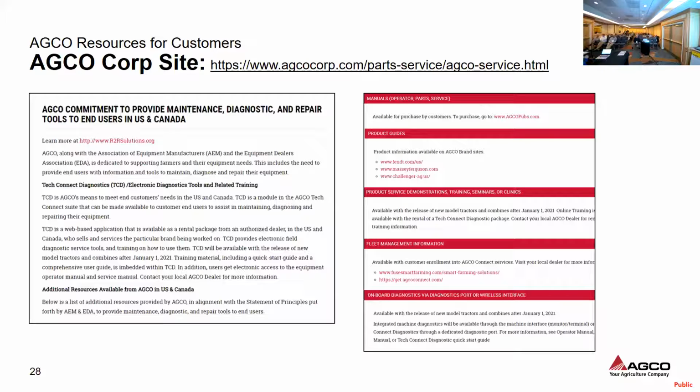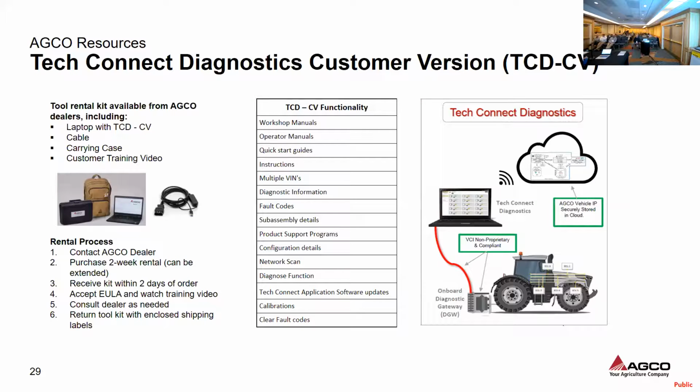Our diagnostic tool is Tech Connect Diagnostics, customer version. You've got a little picture of the kit that we offer. Rather than delivering software, we offer a kit rental. That way we can move past any concerns about whether your computer is compatible, which version of Windows you have, or whether your web browser is up to date. We can help alleviate some of those concerns once you get our tool, and we know that it's going to be working properly for you.